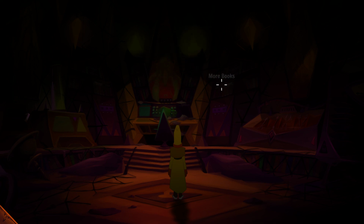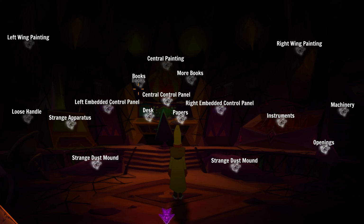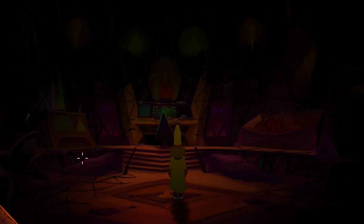Central painting. Books. High embedded control panel. Oh, right. Oh, left. Strange apparatus. There's a lot of stuff here. Well, we'll look at these, I guess. We'll start with the dust mound.